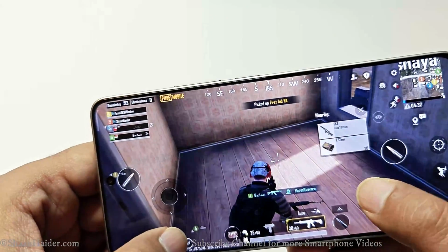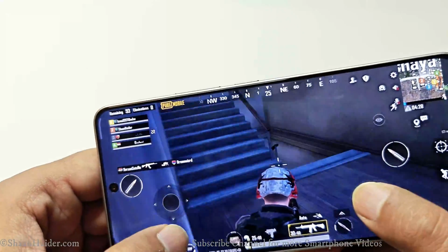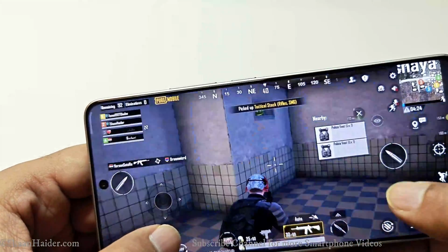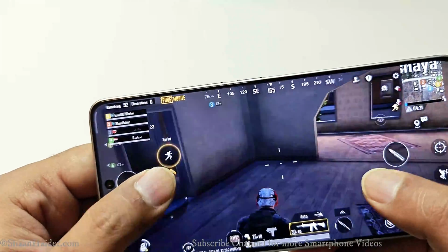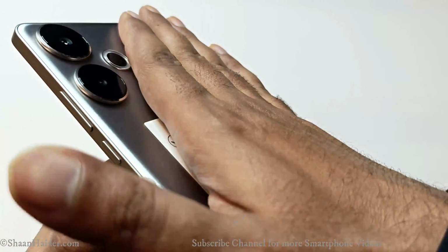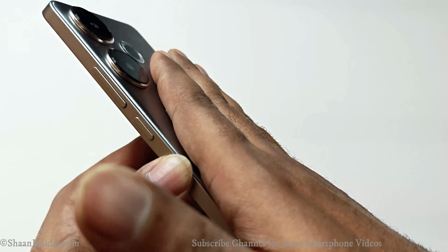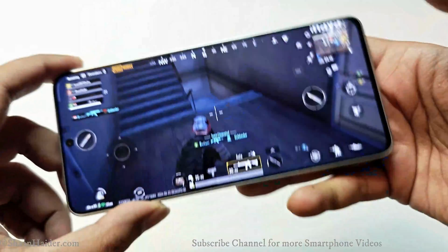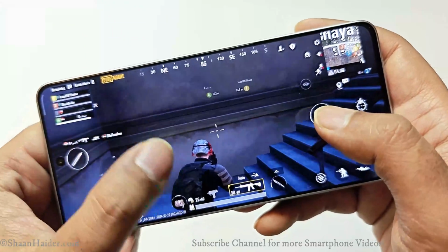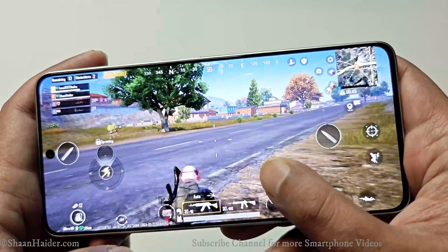The only thing is we got a bit of heating issue here, so sometimes it might heat up as it did while playing CarX Street. It was pretty hot at that time, but now it's back to the normal temperature. It's pretty much slightly warm, just like after playing Call of Duty, not too hot. And once again, you can see we are getting 60 FPS here.